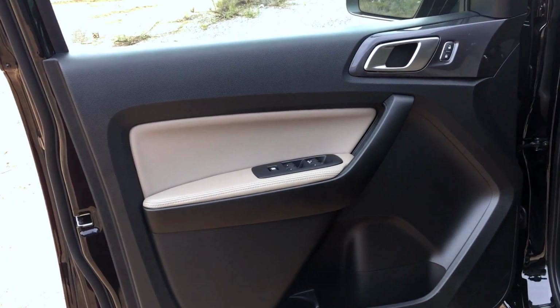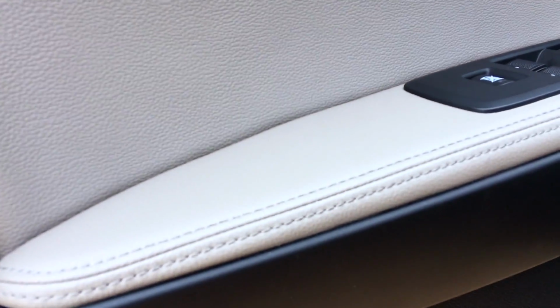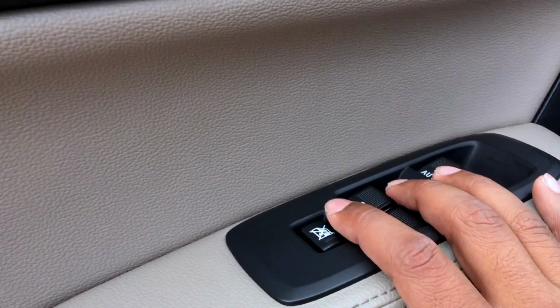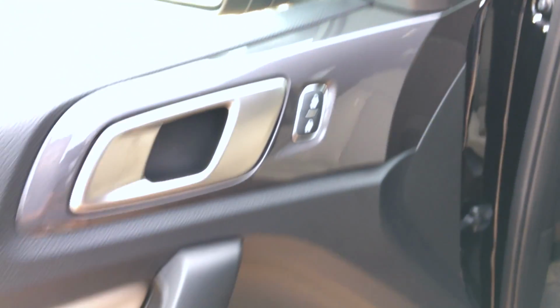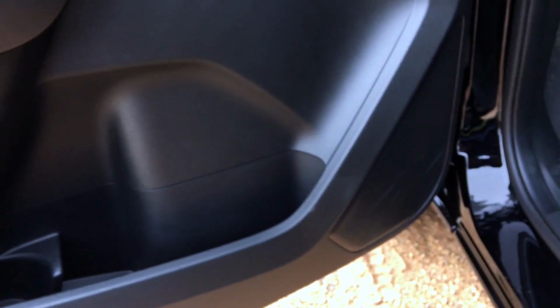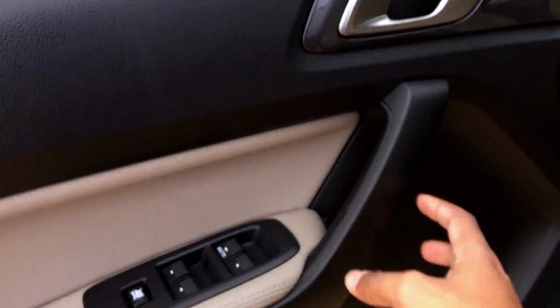Starting at the door, very, very simplistic. So you have a little bit of tan leather coming right here. You've got a little bit of same colored stitching, if you guys can see that. Window controls, window locks. Going to have your door locks, your door handle here. Bang & Olufsen speaker right up there. Storage space, and then a speaker there. But this is pretty much the only part that's going to be soft touch. This is hard plastic here, and the entire rest of the door is going to be hard plastic.